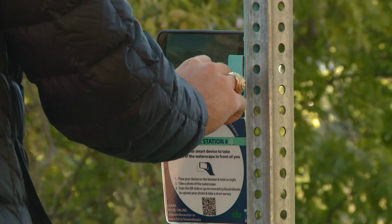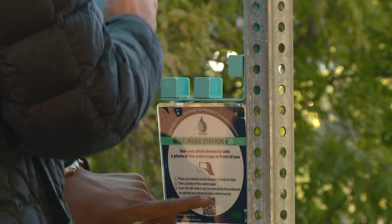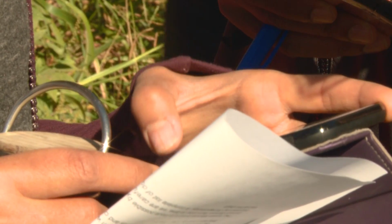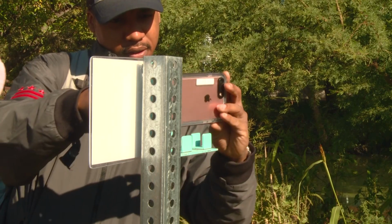Put your phone in there, you take a photo. So once you take that, you should be able to follow this web link, and it tells you how to upload the photo. It takes less than 2 minutes. Photo stations will be up for 18 months.